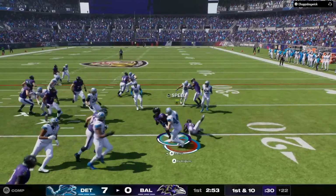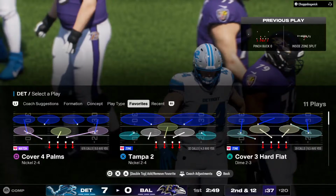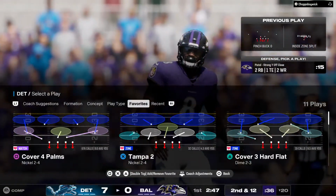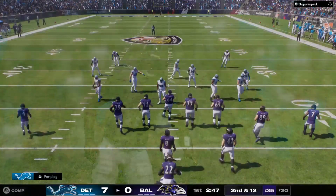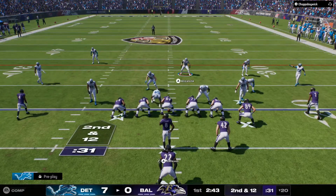First carry for one of the league's best workhorses, Derrick Henry. And this play's going nowhere. Taken down behind the line. A great way for this defense to get on the field and get started. At the 20-yard line.